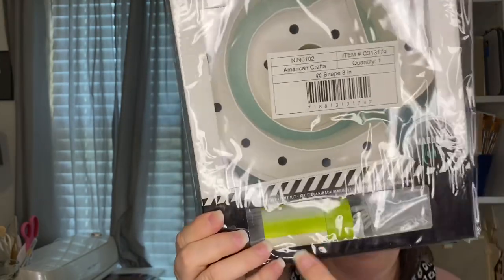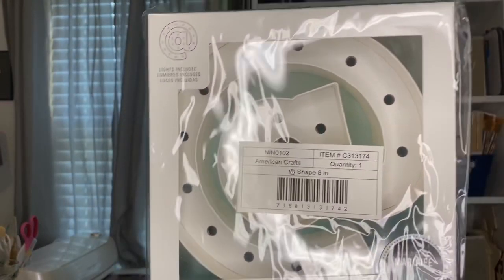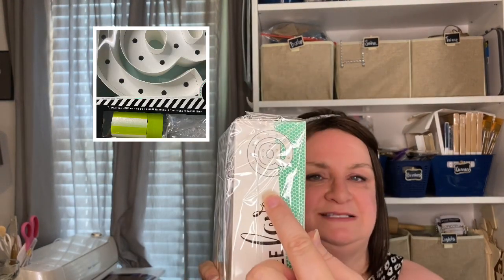But I wanted to show you this particular one, and I didn't get any others like this. It has some washi tape, I guess, is what that's called, in these green colors, which I thought were cute. I may not use it. This is the at sign, and again, I'm redoing my office. I've got office stuff coming up in a little bit, but I wanted this, and I'm so happy that I found the at sign because I want to do a sign for my business, Row Country.